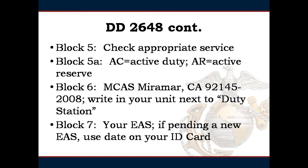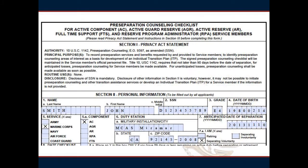In Block 7, enter your numerical date of separation in the year, month, and day format without dashes. If you're pending a new EAS and don't yet have it, just use the EAS that is on your ID card. Block 7A, please select one block by marking the appropriate block with an X. This is an example of those boxes filled out.